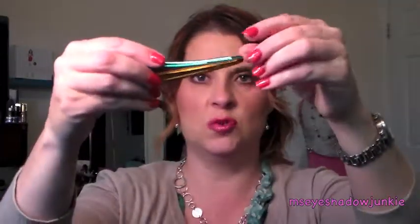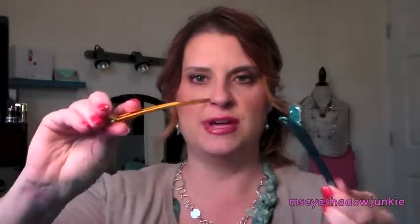Then I just threw a couple of clips in here so when I'm curling my hair, these are the best clips for me because I get creases in my hair. So those are all the products that I take as liquids.